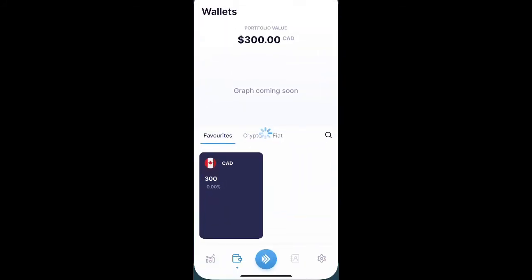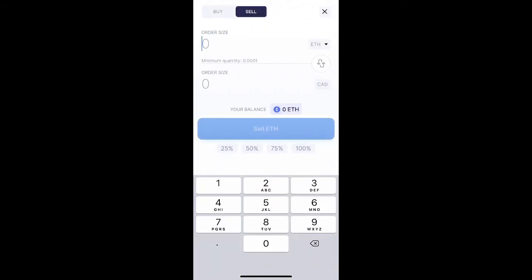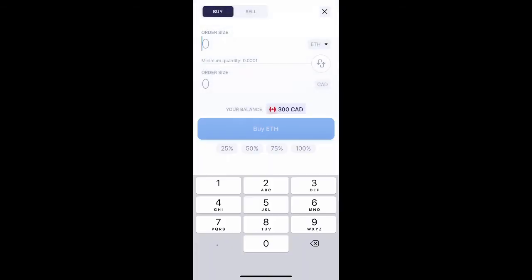Let's check out Ndax. $300. Tap this little blue icon. It's like my magic button to bring things up. Transfer, quick trade. I want to get ETH. Oh, it automatically goes to sell. That is odd. Okay, let's go to buy. I can choose this drop down to choose what I'm going to have. I'll go with ETH.